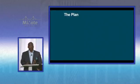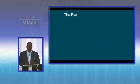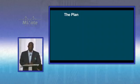So what the plan really tries to do is connect the region. We know that we have a disconnected region. We know that we need to get people to jobs. We know we need to make sure that people have mobility options throughout. So I'm going to talk just a little bit about the plan.